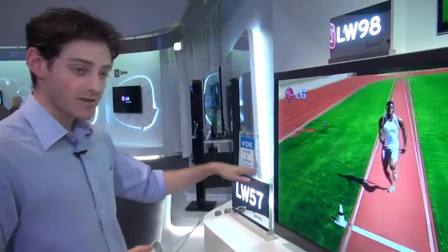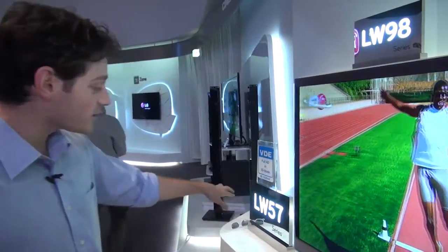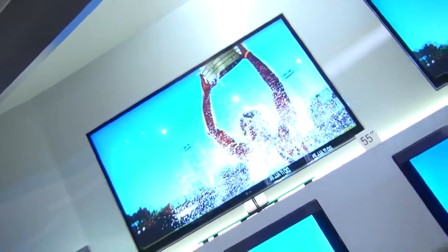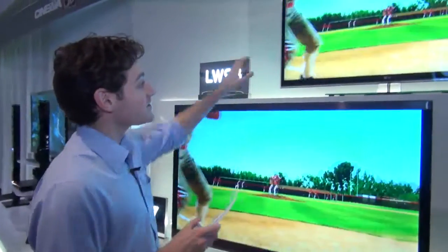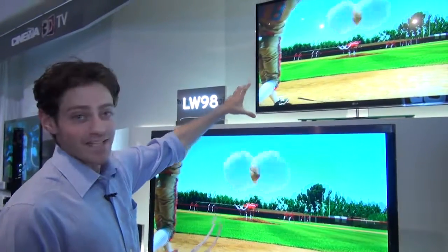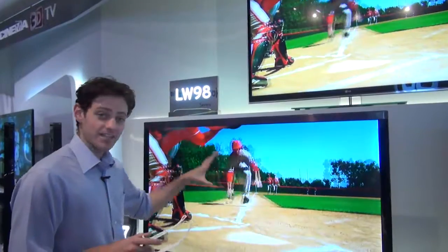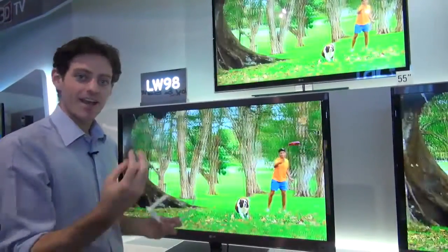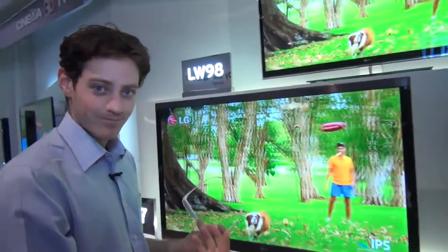Right in front of me is the LW570. It's actually called the LW57 in Europe, it will be the 570 in the UK. Going up to the top of the range is the LW980. What's interesting about that is it's got full rear LED backlighting. So with a model like this, the LEDs go along the top and along the bottom. With the LEDs all along the rear on the top of the range LW980, you get much sharper contrast. So the blacks are much blacker, the whites are much lighter, and there's sharper contrast between the two.